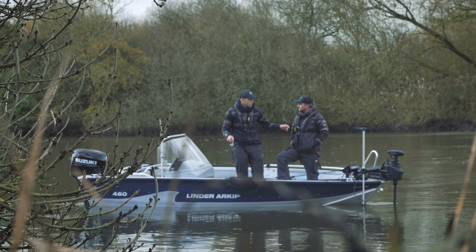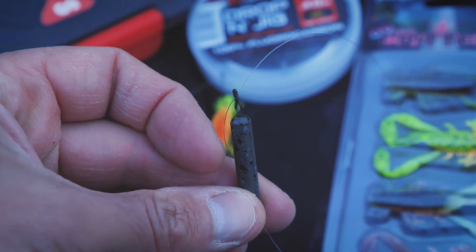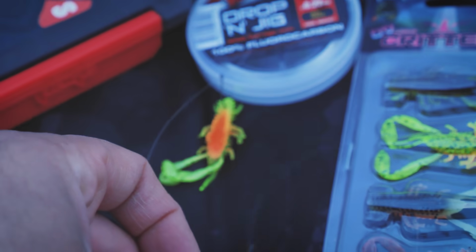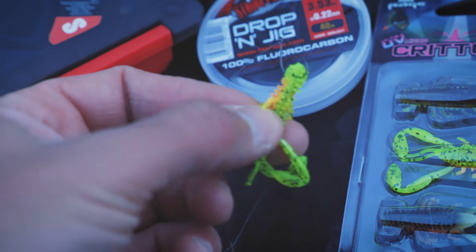Do you know what I'd like, if I'm honest? Because I learn by seeing. I'd like you to chuck the drop shot for me and just have a couple of chucks, and talk me through it, and then I can see it. And then from this moment on, I will always fish the drop shot well. Does that make sense?